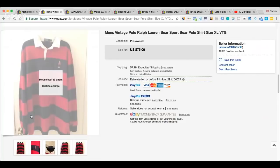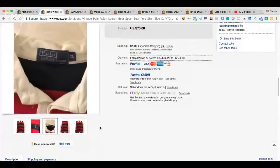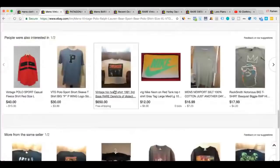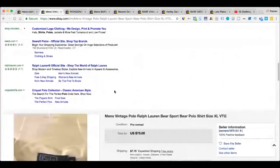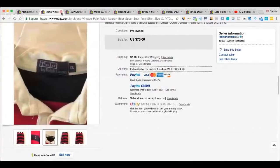And I just smacked my elbow on the table. I got so excited. So there's the tag right there. Nothing out of the ordinary, just a long sleeve Ralph Lauren bear item. But $75 right there. Anything with Ralph Lauren with a bear is going to make you money. I mean, anything.